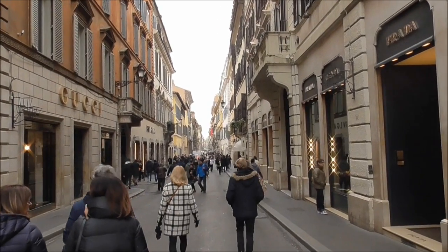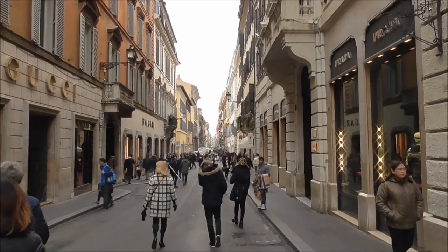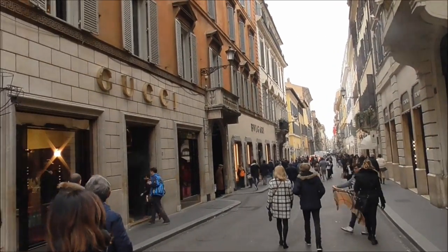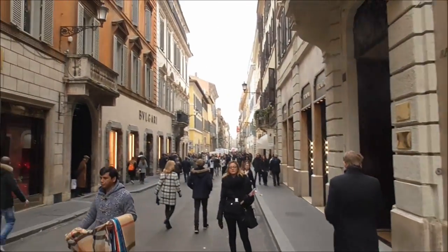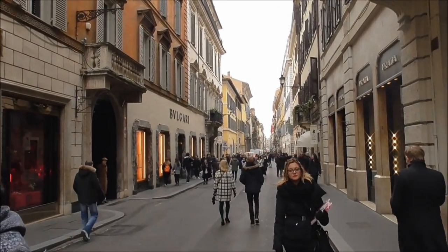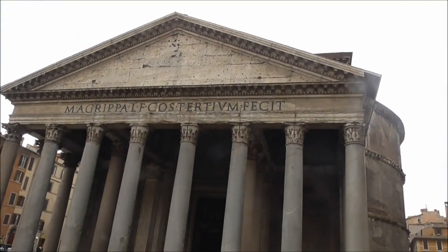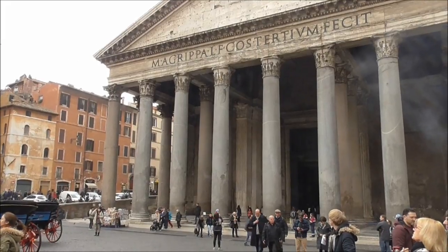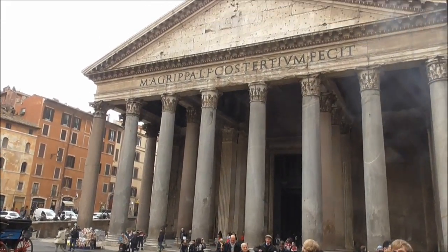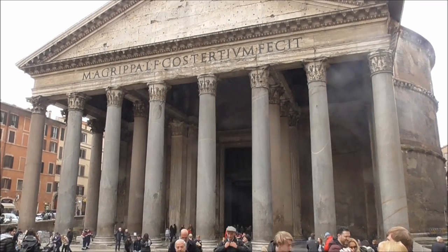This road supposedly is the most expensive road in the whole of Rome because of the amount of high quality shops that are on it. Right next to the Spanish Steps. The Pantheon, another Assassin's Creed building that you can go climbing up. Sadly, I'm not climbing up it. Wouldn't even know where to begin.